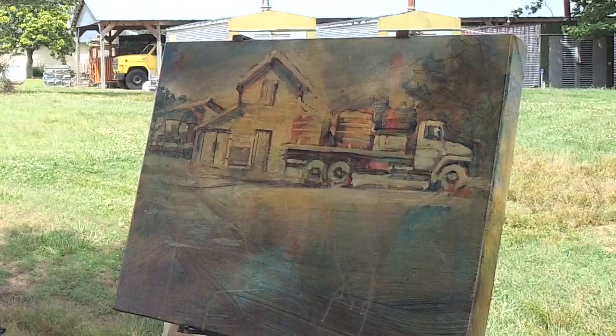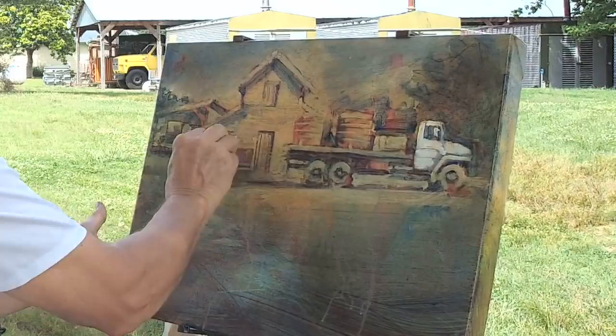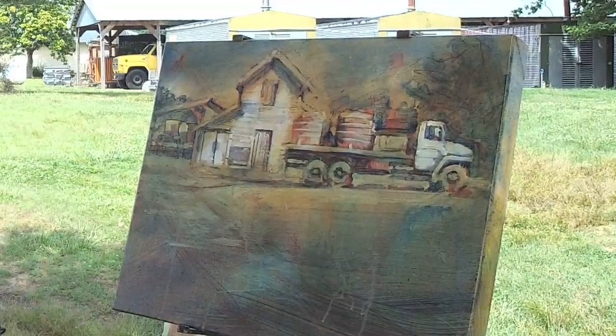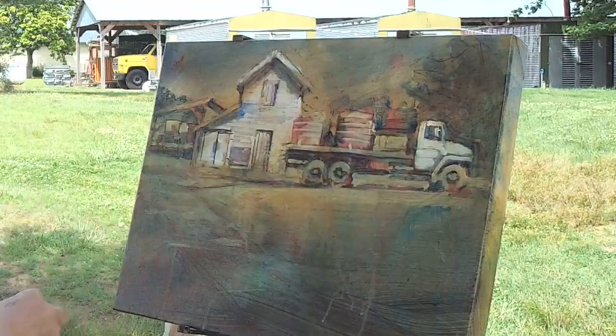Okay, now let's do some ragging. The cab of this truck is huge. It's going to be the brightest spot on the whole painting. Followed closely by the face of this barn, of course. Followed not for lightness, but for intensity by those two pink, whatever those are, on the back of the truck.